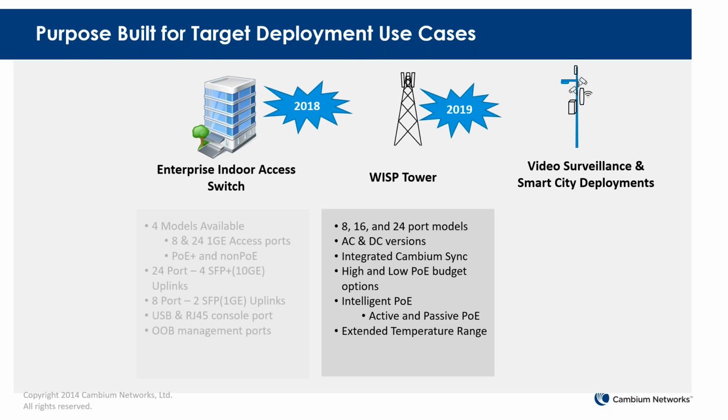The next family of switches is targeted at the WISP deployment scenario. These switches are coming out next year, and we'll have several versions available. We're going to have an 8-port version, a 16-port version, and a 24-port version, with AC and DC power options. They will have the integrated Cambium sync, as well as an extended temperature range, and also support for some of the passive PoE requirements that are out there. For example, cnMedusa that needs 90 watts.